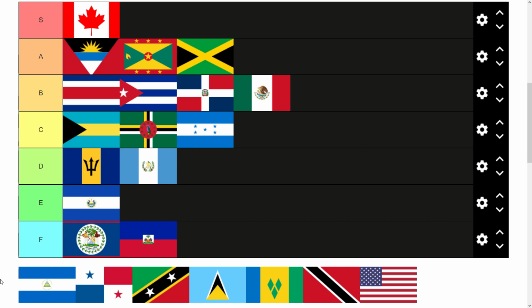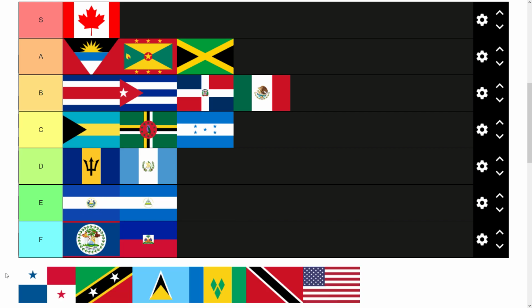Again, I think you can probably tell which tier this is going in. It's so similar to this one. It's got a slightly different emblem in the middle, slightly different shade of blue, but yeah, too plain. E tier. Then we have Panama.